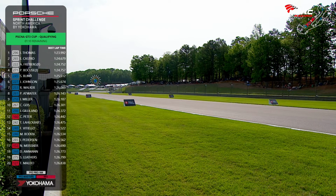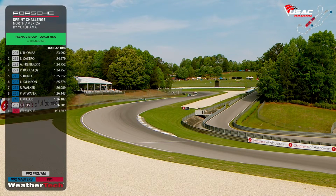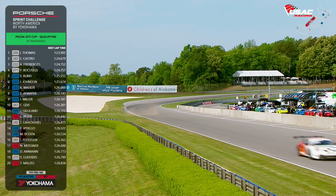So Charlie Peter, barring any fast lap from Melito, looks like he's our provisional 991 pole sitter, and Jared Thomas setting the lap early on. That may hold, but Efren Castro has yet to pass by. He's got 54 seconds left. Let's see what he does. If he can cross the line early, I think he might be able to, but we're going to keep an eye on Starfish. There he goes.